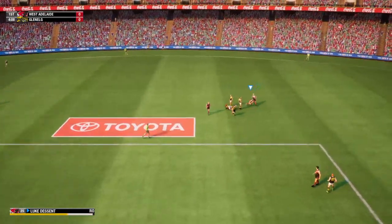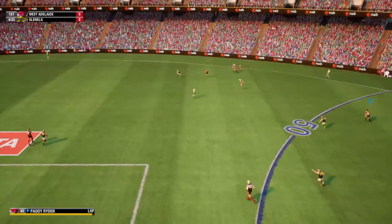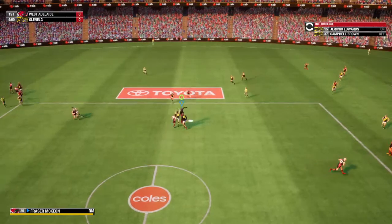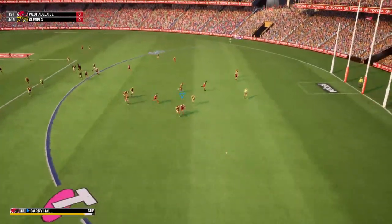It's all happening. This pack, who's going to break free? Deceit handled it the complete wrong way. Then got the tackle. It's still going. So many players are hunting for this footy. And eventually it breaks loose as McKeon, wonderful tap. That's what he's there for. It wasn't a ruck tap. It was a normal tap. But it felt like a beautiful ruck tap.